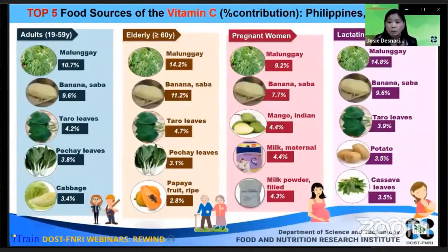Okay, we're looking at the food sources of vitamin C in adults, elderly, pregnant, and lactating mothers. The slide shows that malunggay, banana saba, taro, or gabi leaves were included in the top 5 food sources of vitamin C in adults, elderly, pregnant, and lactating mothers.